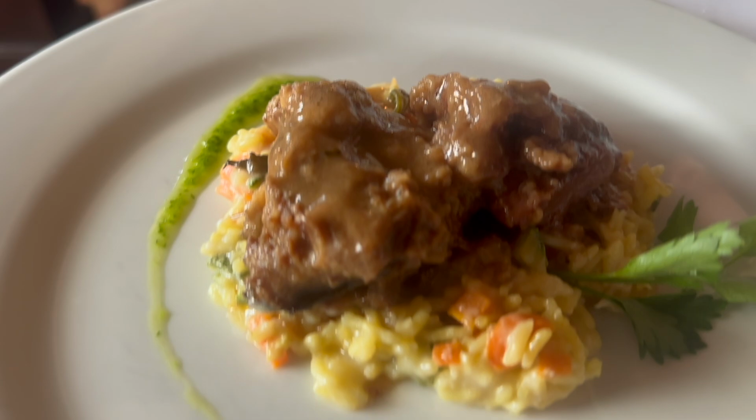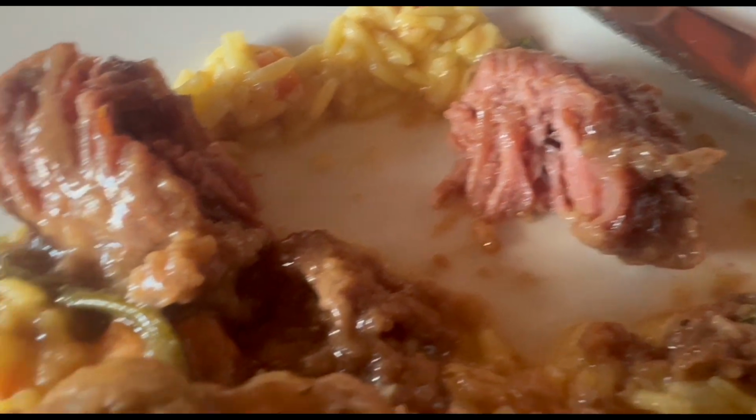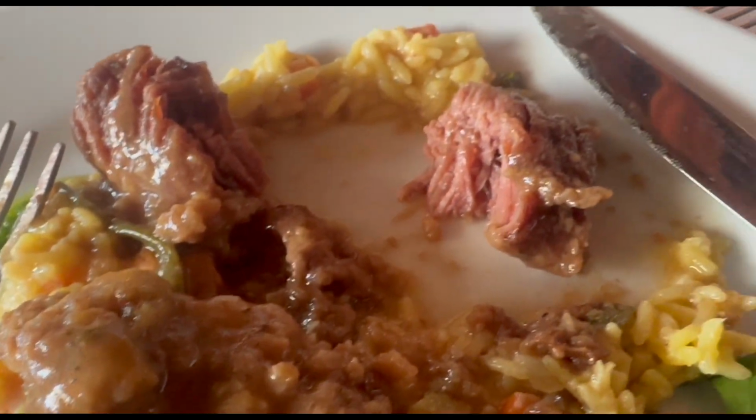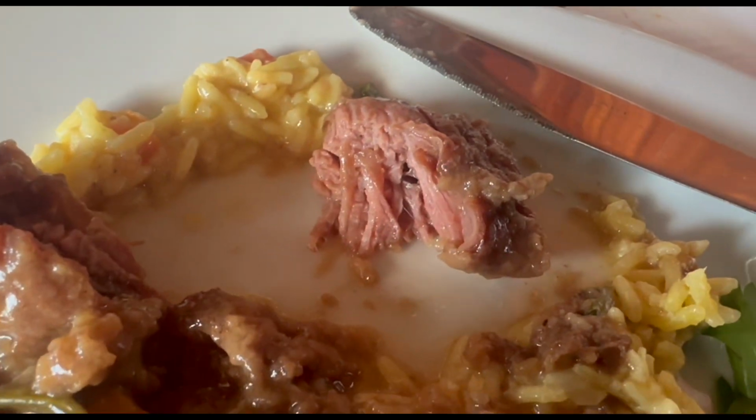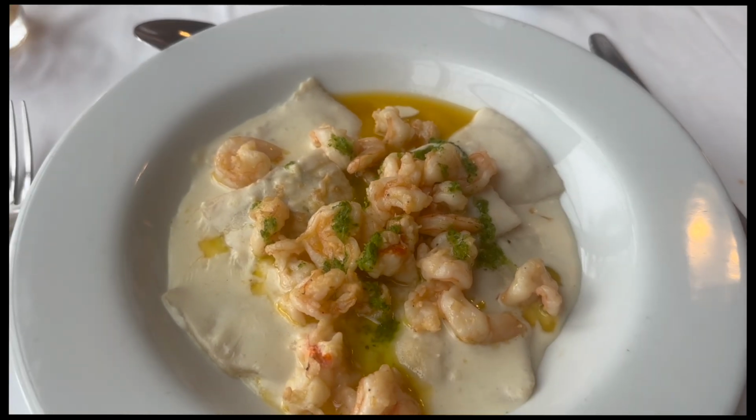Ossobuco. Now, normally we don't show you a dish after we've started, but this ossobuco just fell apart on my fork, and I just wanted you to see how tender it is. Those are two things from the buffet, and we did get the ravioli twice.